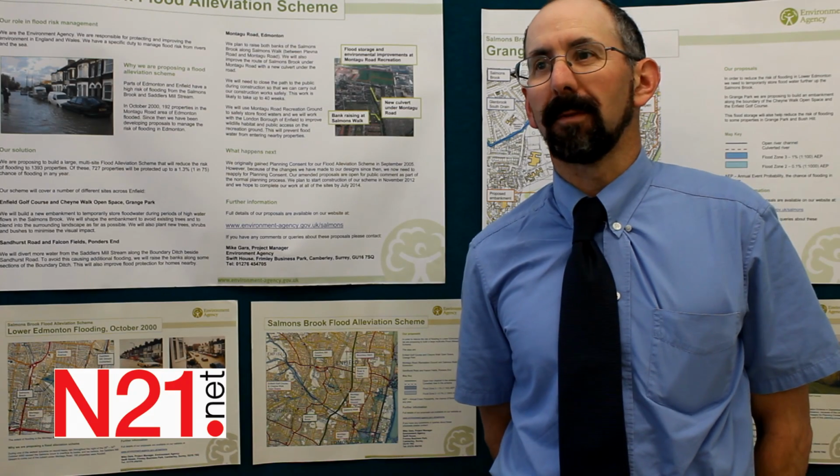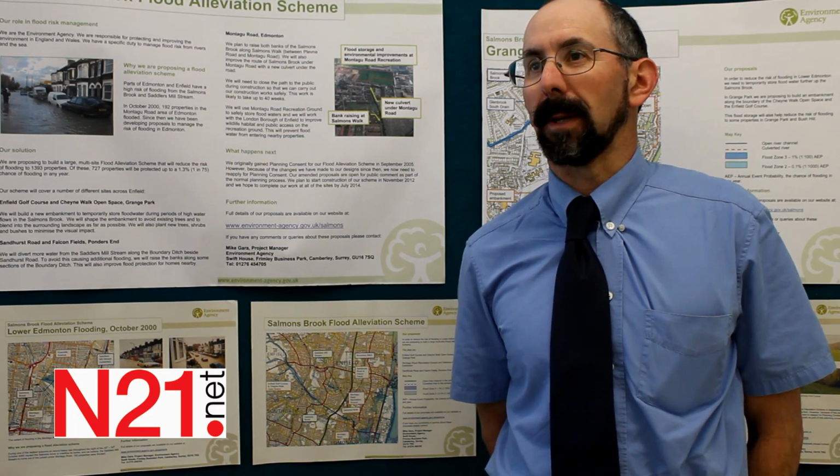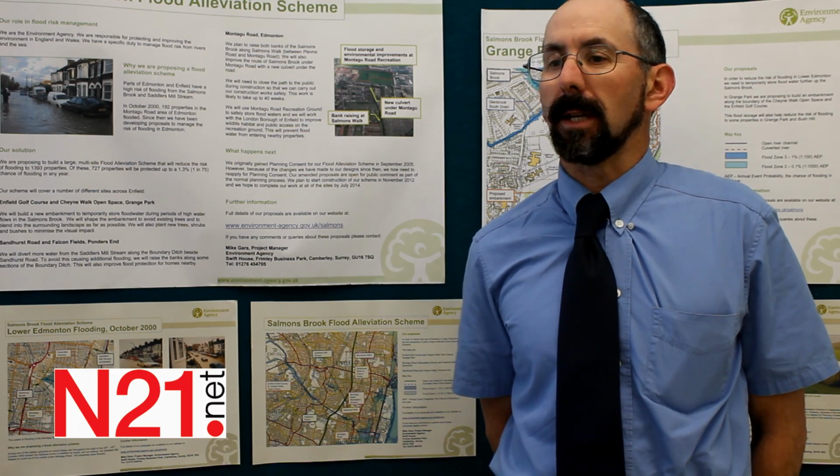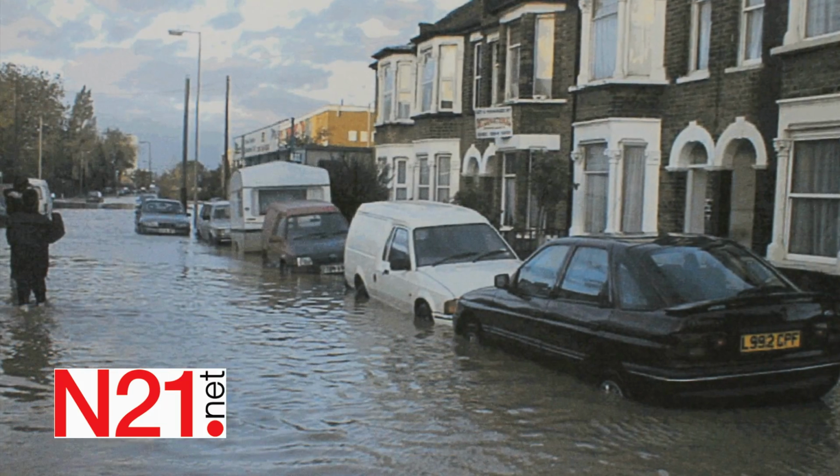I'm Steven Whipp, I'm from the Environment Agency, and I'm a flood risk management technical specialist. We're here today with a public exhibition to explain our proposals for the Salmons Brook Flood alleviation scheme.